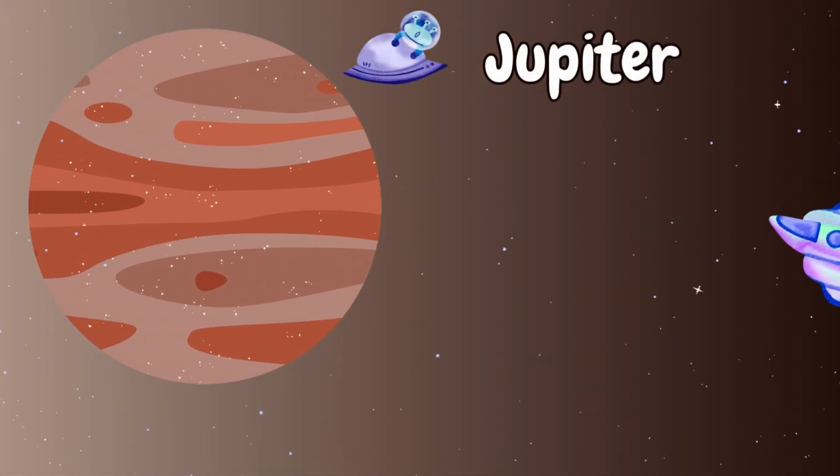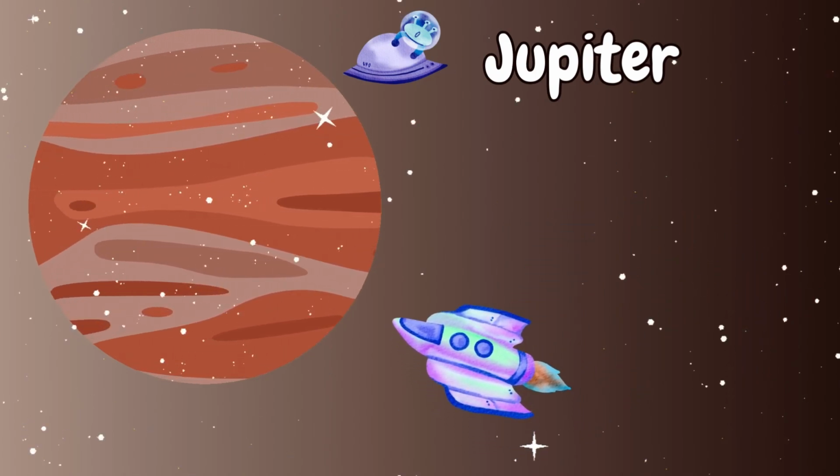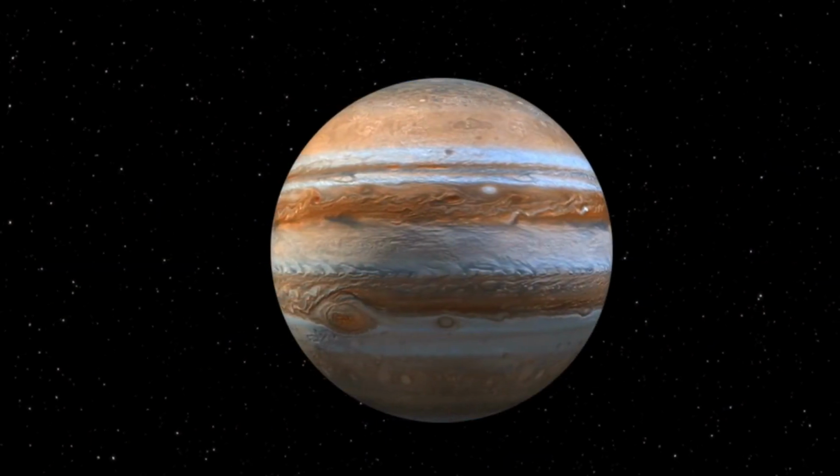Brace yourself for the giant of the solar system, Jupiter. It's so big that all the other planets could fit inside it. Jupiter's famous Great Red Spot is a massive storm that has been raging for centuries.